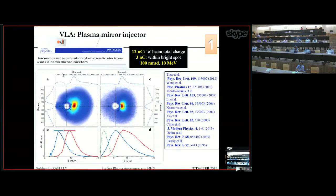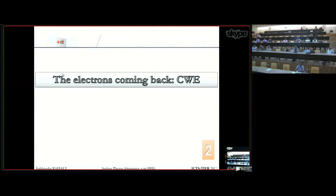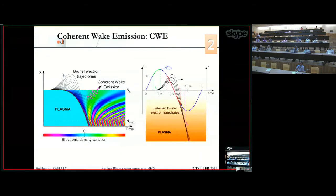Now let us talk about the electrons that are coming back. This is the plasma surface. The electrons get excited, which are the Brunel electrons or so-called vacuum-emitted electrons. Then they come back, and they cross inside the plasma density gradient, and then they excite the plasma, those electrons.